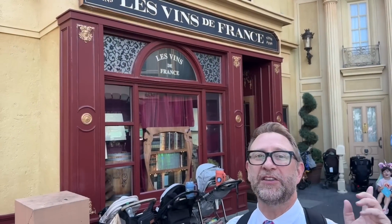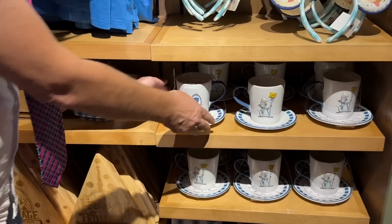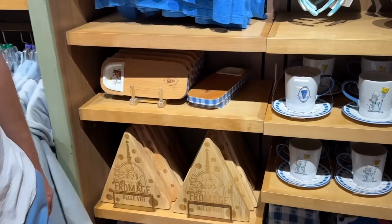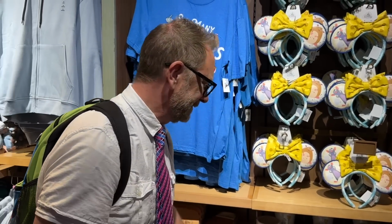All right, so right behind me is the Beauty and the Beast sing along. There's also another shop that you gotta check out. Check out this shop. This is awesome. I love that. They also have a bunch of different things for, you know, fromage, a cheese cutting board, because you need that. I bet you Amanda's gonna want that.